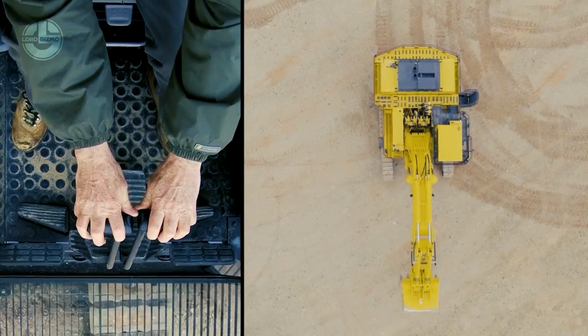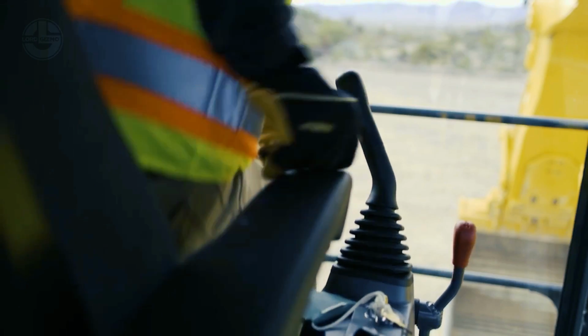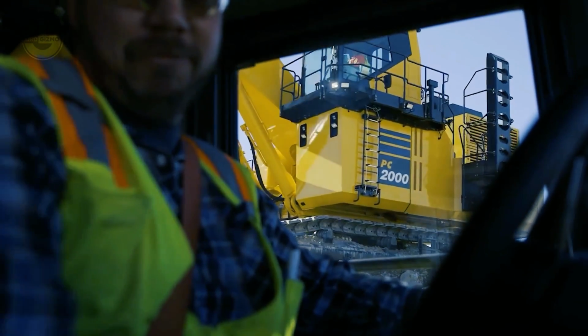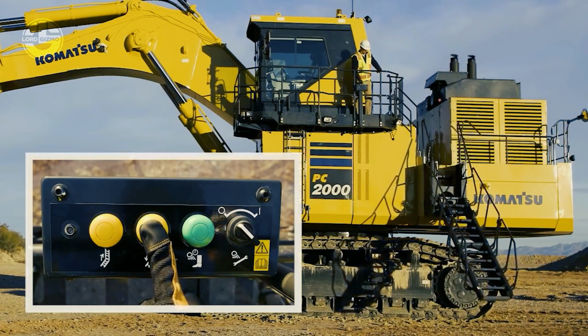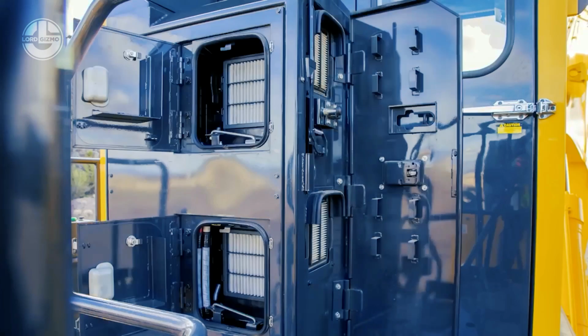Its spacious cab is loaded with cutting-edge technology. The operator can see a bird's-eye view of the machine, adjust the air ride seat to his comfort, and actuate the lever using his hands or his feet. The lock lever prevents accidents. From safety to comfort, the KOMATSU PC2000 serves its crew with its state-of-the-art technology.